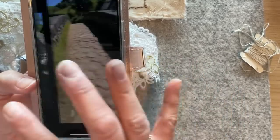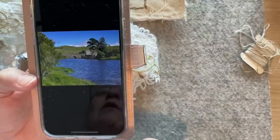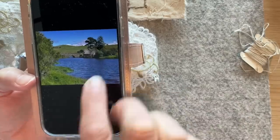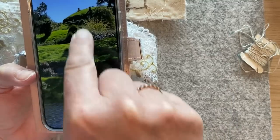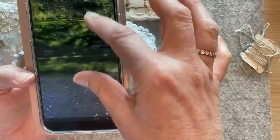Then we set off on our journey around, so we pretty much walked around this little lake and all of the hobbit villages. See, there's little villages in the hill. There's more at the top. That tree at the top is a fake tree that was in the movie. That's probably a better picture.